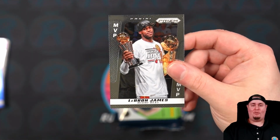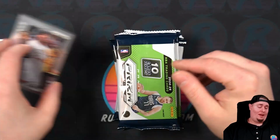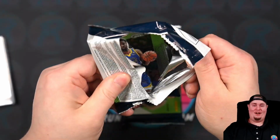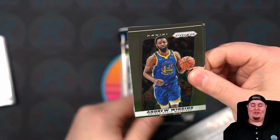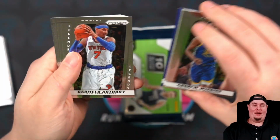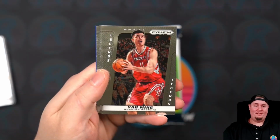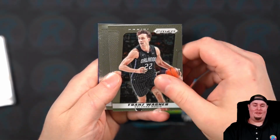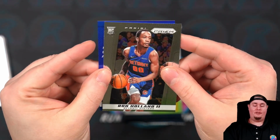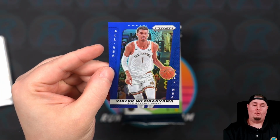But I like this LeBron. I also like the Cavs LeBron. Like I said, I'm a sucker for trophy cards, so I don't know if I'm going to be able to compete with the big dogs in the industry who have the money to throw around on the golds of those. I was kind of hoping I just pulled one, but man, it would be cool to have all the MVP LeBron in gold. MVP KD, Yao Ming, Bronze Wagner, De'Aaron Fox, Wiggins, Zion, Ron Holland, and All-NBA Victor Wembanyama to 149.